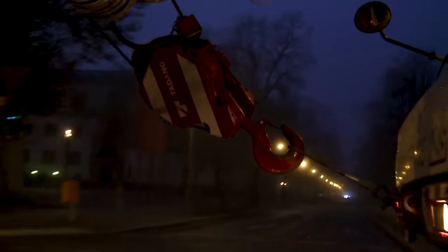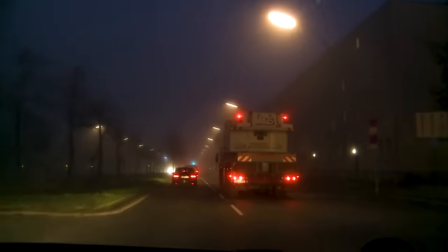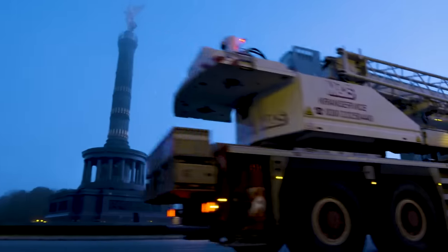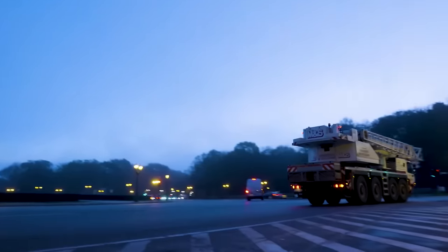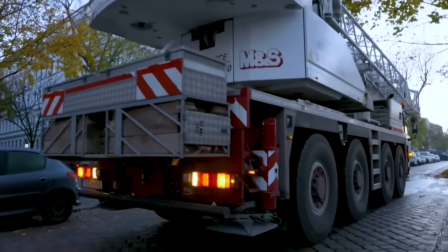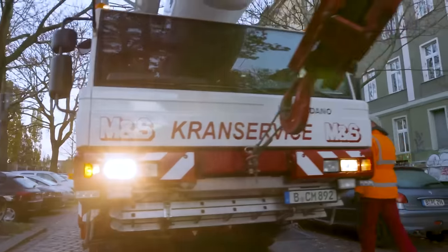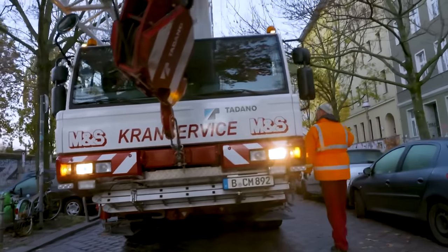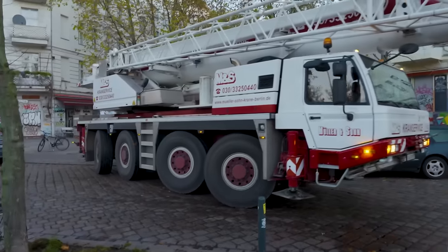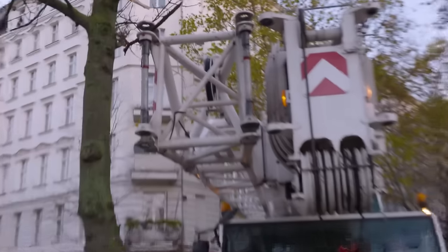Eddie Kirkelich steers his mobile crane across the capital, along the street of the 17th of June, and past the Victory Column. He arrives in a residential area in Berlin-Kreuzberg. The road is narrow. Eddie Kirkelich has to maneuver the truck extremely carefully. The vehicle has steering axles. This reduces the turning circle.